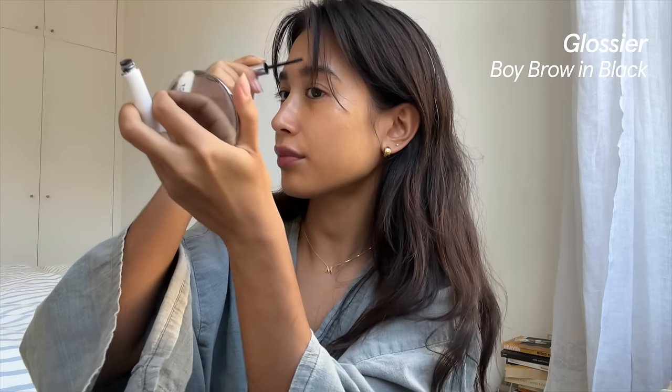This is just in black. I don't have any big plans for New Year's. Sometimes I feel like it can always be a little bit of a letdown, so I like to go in with an open mind and not have high expectations.